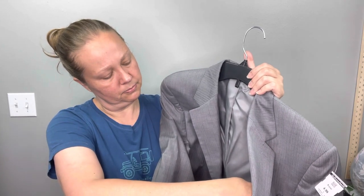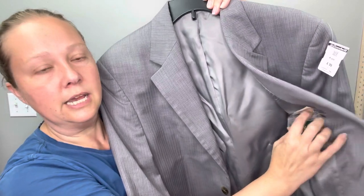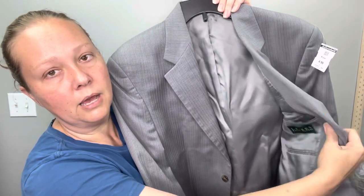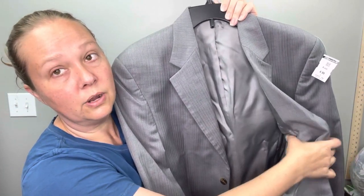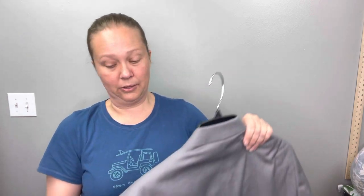What size is this one? Size 38R. In case you don't know, the size tag is inside of this pocket. So if you don't have the size, I wouldn't buy it, honestly, because it's really hard to determine what size a sport coat is. It's not hard, but it'd be too much of a pain for me to do it. I wouldn't bother with it, honestly.